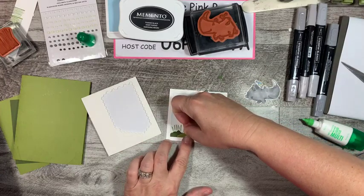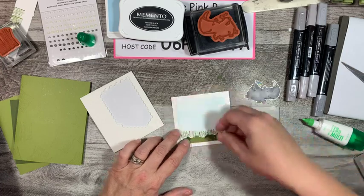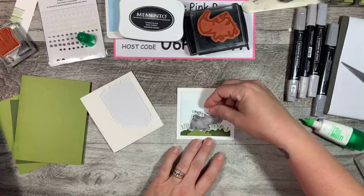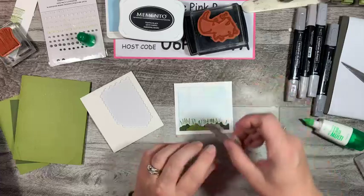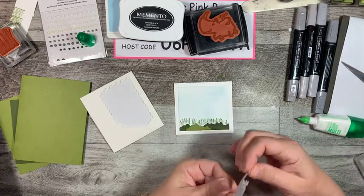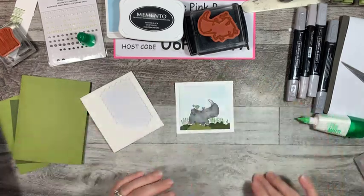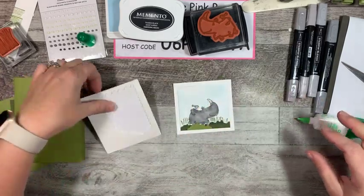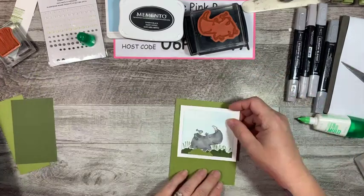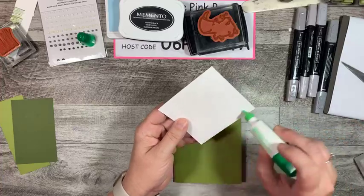That's what I wanted. I need to be able to see some of that grass coming up, and it's okay that it is not showing down here because we're going to cover that. So let's grab some of the mini dimensionals, and I'm going to put a mini dimensional right on the back of this. And then I'm gonna do one more right here in this little piece. Okay, and see, this is gonna cover that little area, so nobody's gonna see that that didn't stamp correctly. Okay, just like that.